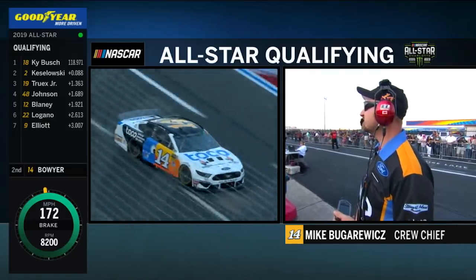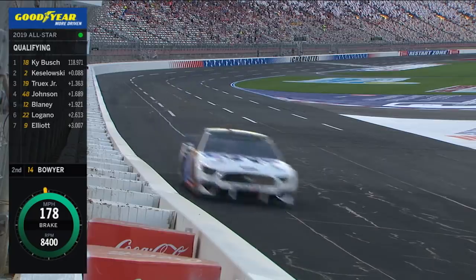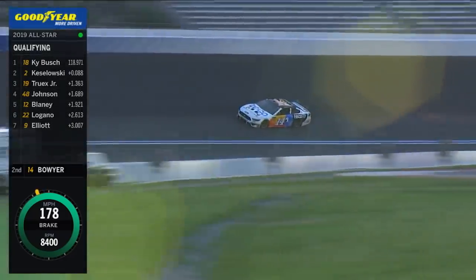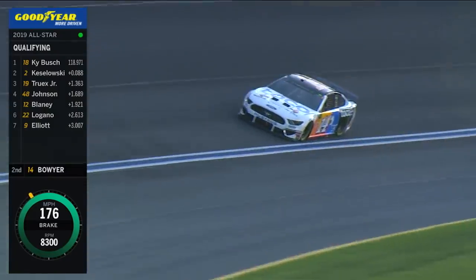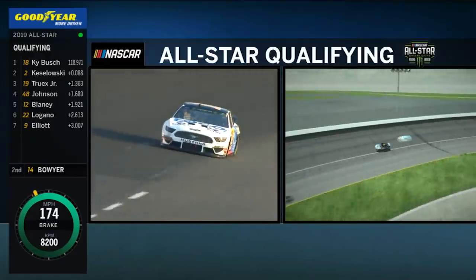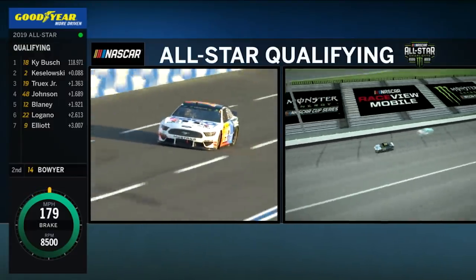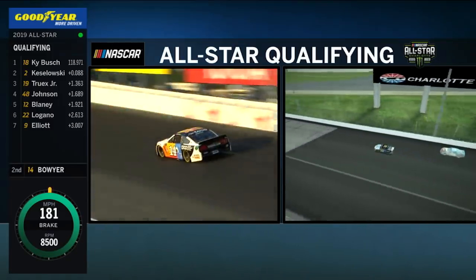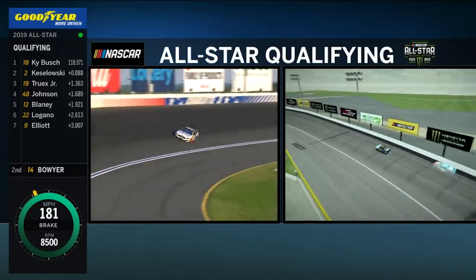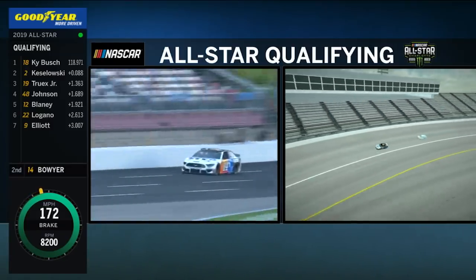Won a Cup race here in the fall of 2002 and started outside pole in the All-Star race for Richard Childress in 2011. So far, both of the top two guys came out of pit box 16. Wow, look at this lap. These Stewart-Haas cars are super fast in practice, single runs and in the draft. So I expect him to be one of the fastest cars on the track on this first time lap.